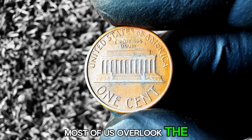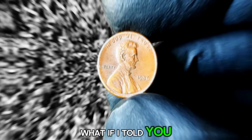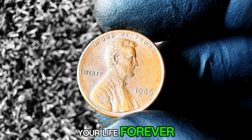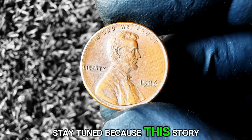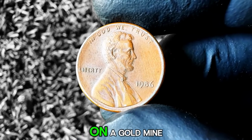But here's the catch. Most of us overlook the pennies in our pockets, thinking they're just pocket change. What if I told you that one of these could change your life forever? Stay tuned, because this story is about to get exciting, and you won't want to miss how you could be sitting on a gold mine.